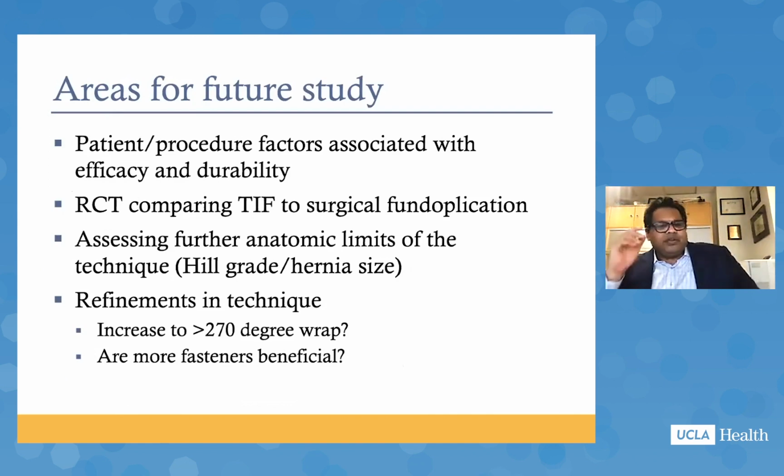So we still have some areas for future study. I think we need to better define which patients ideally we'll work on, probably define and stratify patients' response based on how good the anatomy was restored, what procedure factors may be associated with efficacy and durability. Of course, a randomized prospective trial comparing TIF to surgical fundoplication would be welcome, but will be challenging and will take time.